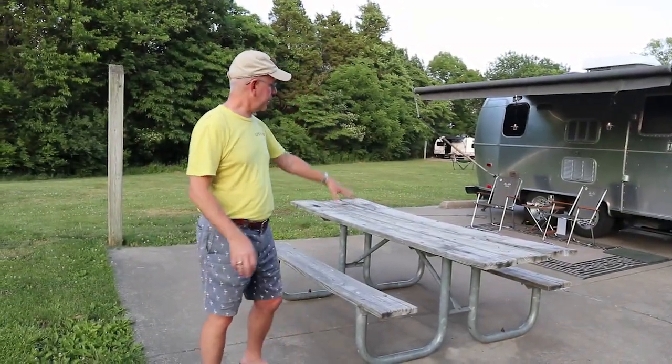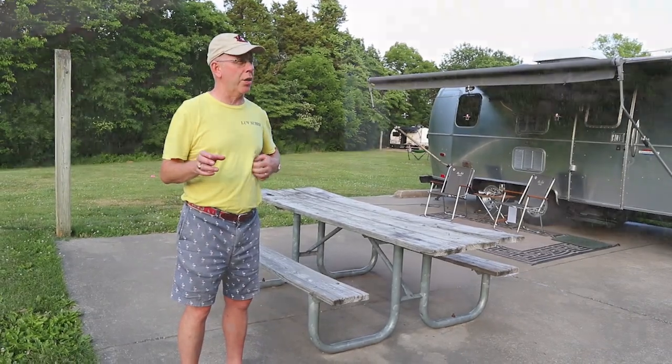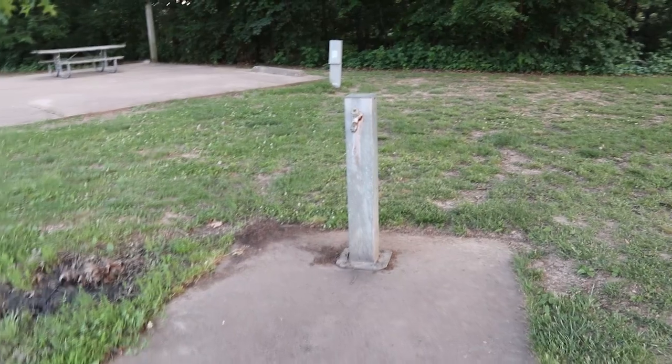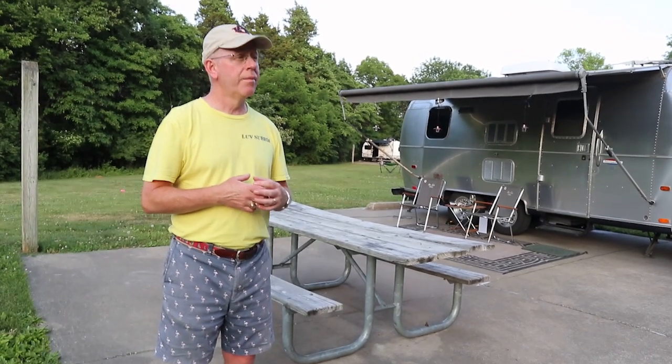So, picnic table out of the way, super level. It's 50 amp service here. No water. You've got to get the water at the water spigot, which is not a big deal. We find that a lot in the Midwest. So just 50 amp, no 30 amp, so we've got the adapter on the autoformer.